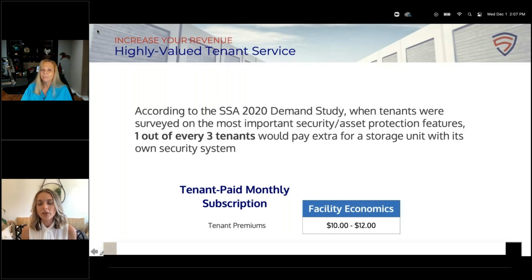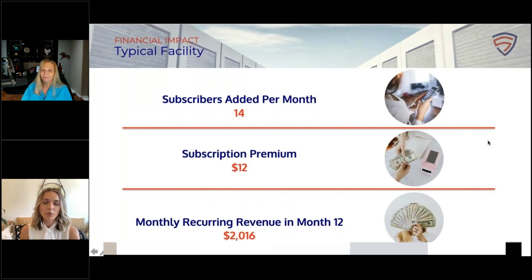Like I said, some of them want to convert the entire facility, so they just do rate increases. And others offer it as an optional service to the tenant. So they're charging an extra $12 monthly recurring charge for it. So what's nice about that is we're really using it as a way for facility owners.